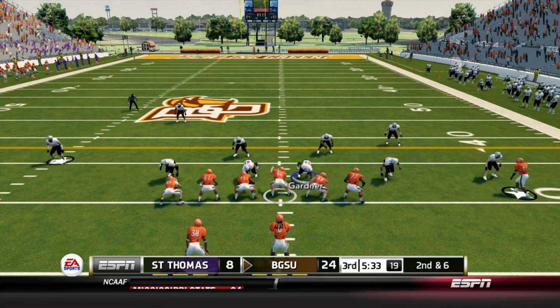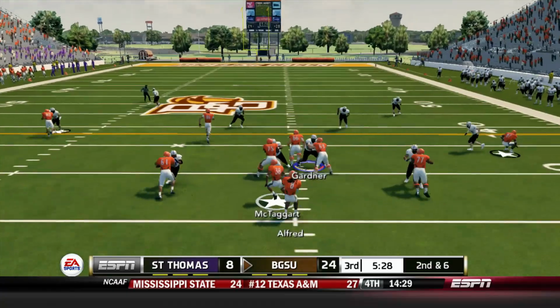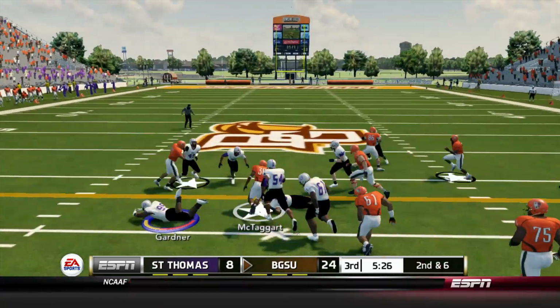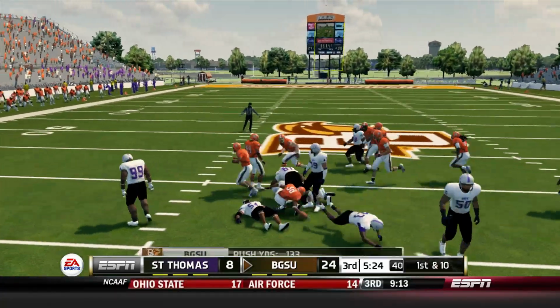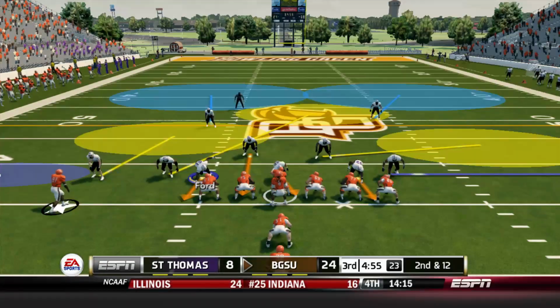So now the Falcons are back on this field once again, facing a 2nd and 6 this time around. It's going to be a halfback draw to McTaggart, who's able to break a tackle from Tyler Graham. Still picks up the first.